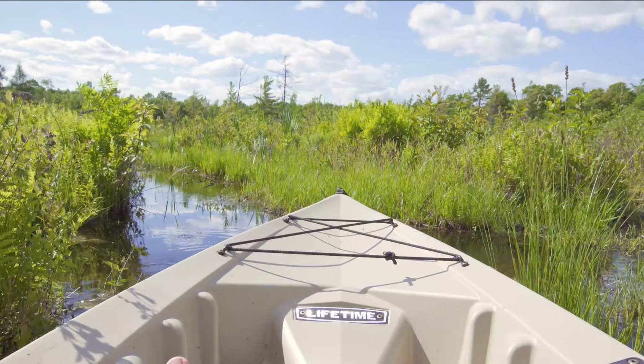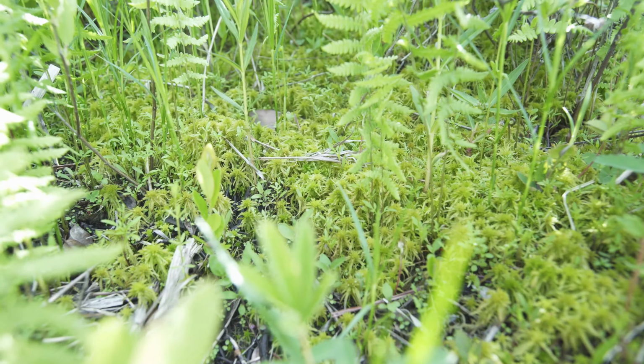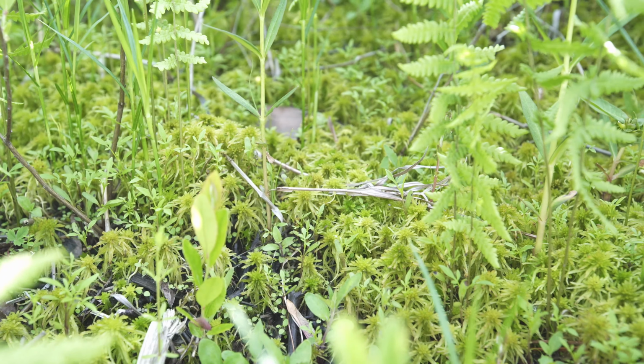A really good sign of finding any sort of carnivorous plant usually starts with sphagnum moss. This is a good sign that you're on a peat bog and it has little nutrients, and it's a perfect place for these carnivorous plants to grow. If you see this kind of moss, there's a good chance you're going to see other cool plants.